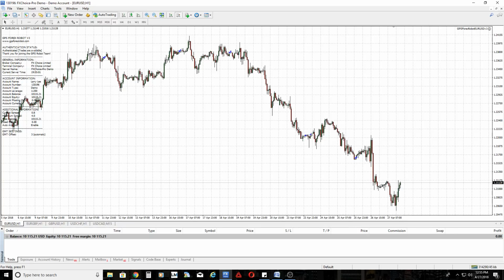But like I said, with the slow settings, I definitely do recommend the out-of-the-box settings, which is the slow settings. You know, it's consistent weekly profits. And I know a lot of people are interested in that.